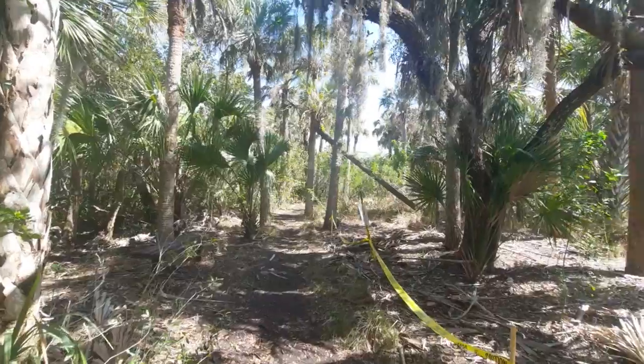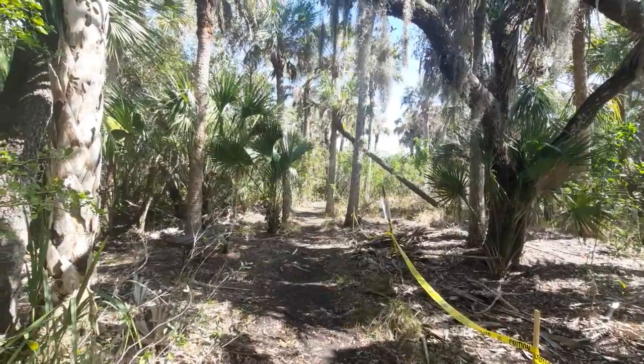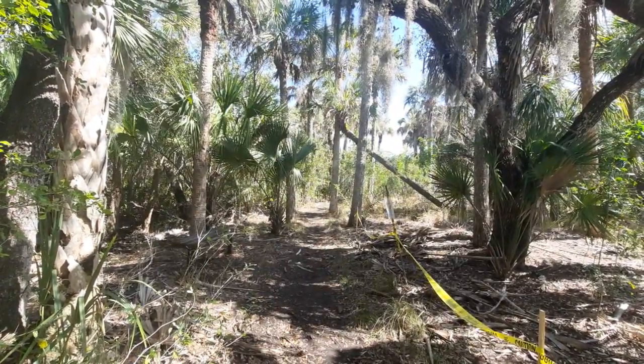So currently I'm actually on the Three Lakes Trail. Now, the thing is, basically where we are, we're in a maritime hammock, and there's no lakes in this area at all. It just is the name of the trail. You're seeing more like ponds and even estuaries. But right now we're kind of in middle elevation.